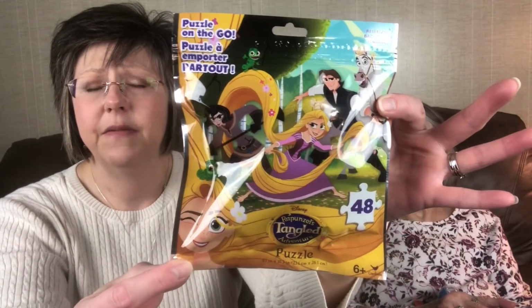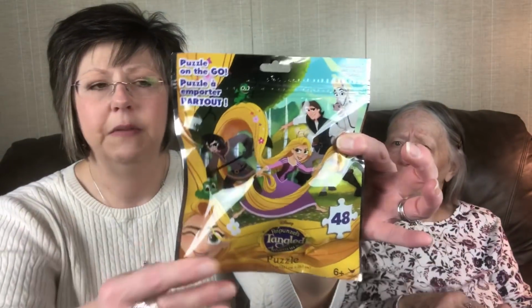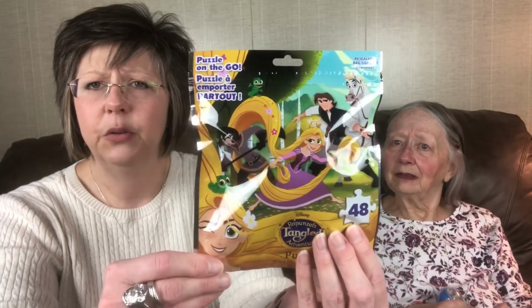Something else that they had that was really cute that I think is really good to put into Easter baskets is a lot of different little puzzles. They had some puzzles in tins and they also had some puzzles in these little zip bags. And this is what they look like. They have some for boys and for girls, a little variety for everybody. They have all different types of little characters.